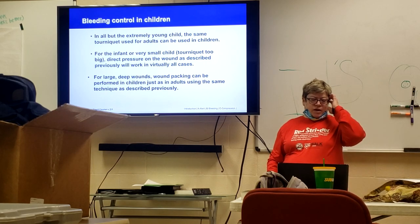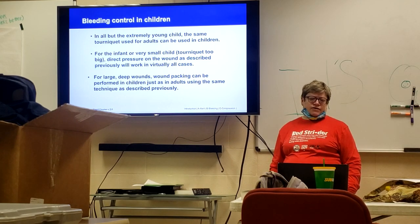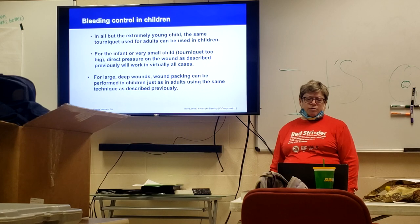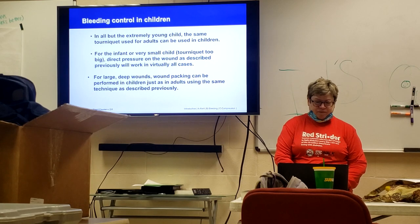I really wouldn't want to use a pneumatic tourniquet because you don't really know if the pressure is staying in there or not. Bleeding control in children: in all but the extremely young child, the same tourniquet used for adults can be used in children. For the infant or very small child, the tourniquet is usually too big. Direct pressure on the wound, as described previously, will work in virtually all cases. For large, deep wounds, wound packing can be performed in children just as in adults, using the same technique as described previously.